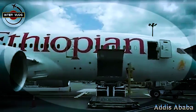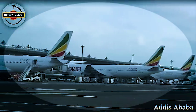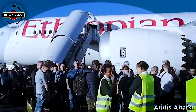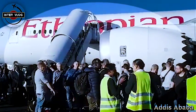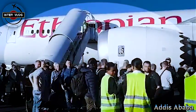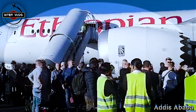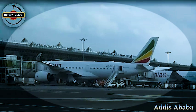I like what I'm seeing. See their flights everywhere. They are queued up here. There are many, uncountable. Wow, and this is also one of the reasons the tarmac is as long as that, because this is one of the busiest airports, and Ethiopia has one of the best airlines so far, which is this Ethiopian Airlines. It goes everywhere. It goes around the world. Believe me, it is one of the biggest, if not the biggest in Africa anyway.